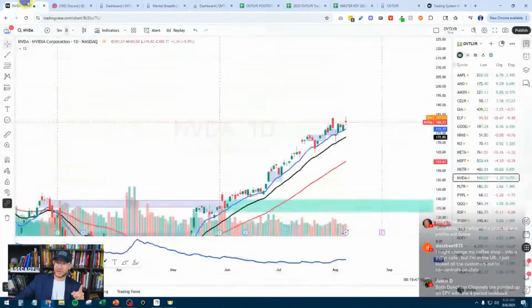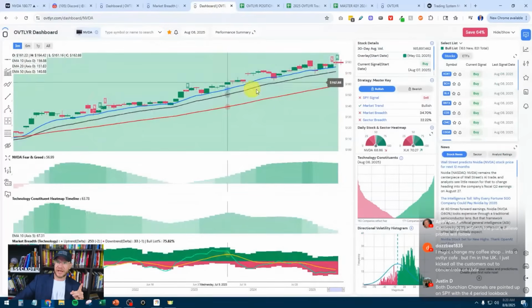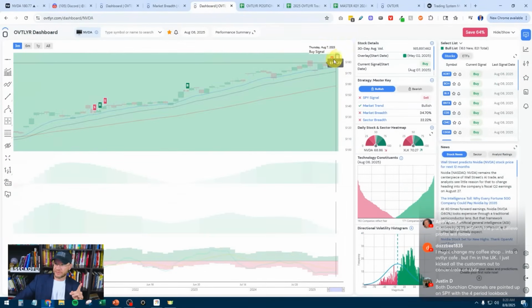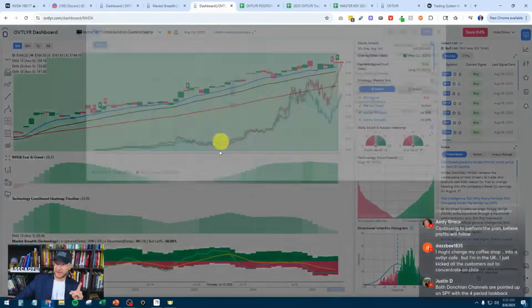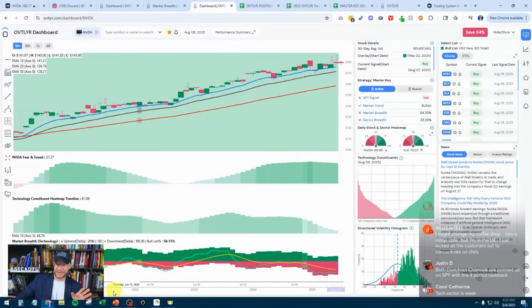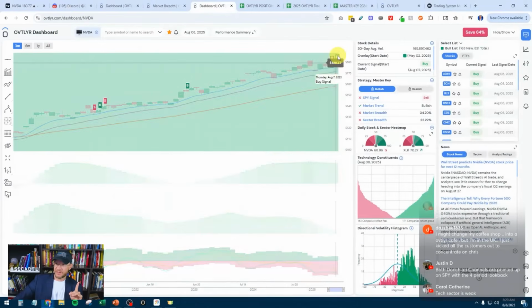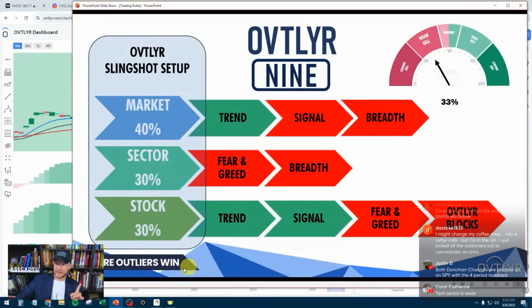Well, we talked a moment ago about how it definitely is in a bullish trend. So we'll light that up green. We did see a buy signal right after the sell signal right here. In fact, these signals have given 1,908% following these buy and sell signals. So that's pretty epic right there. It does have a buy signal. Just came yesterday.